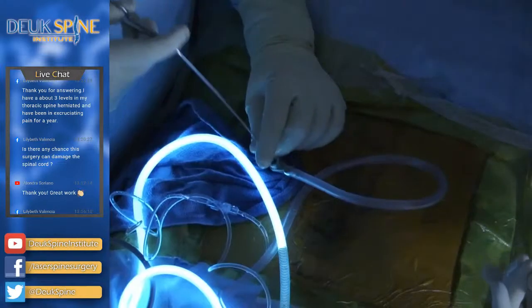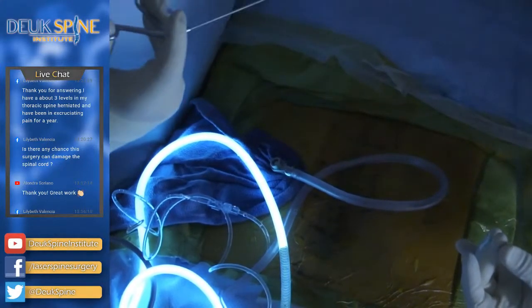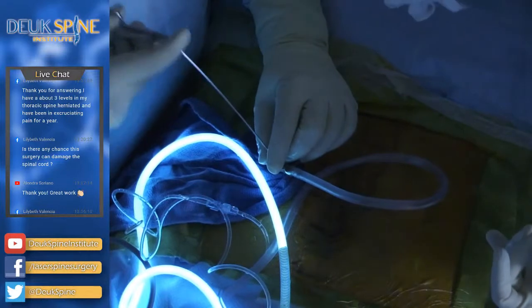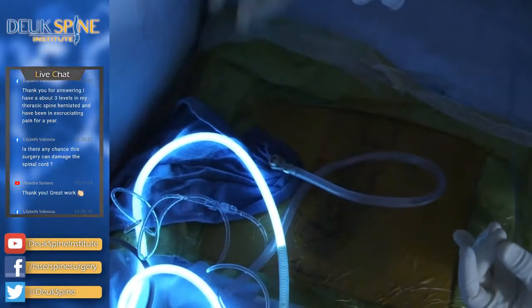Some big pieces. I can feel them. They don't want to come out though. They're stuck in there. There's a piece. It's not so big though, a few millimeters each one. Unfortunately, herniations don't come out easily. They're stuck down because of the inflammation and the scarring to the surrounding ligaments and annulus and end plates.